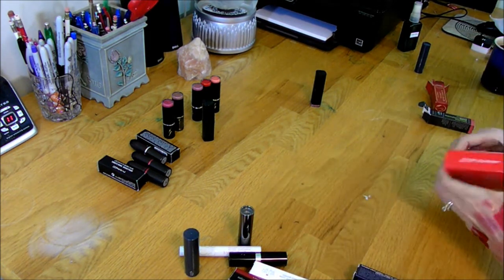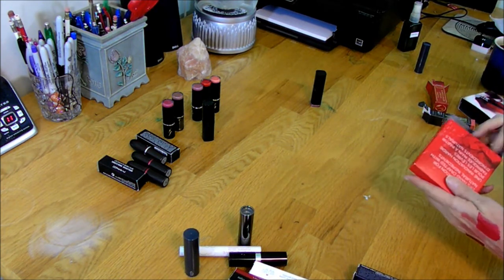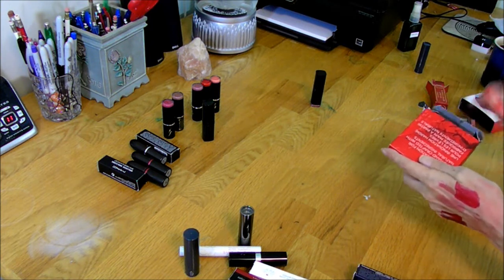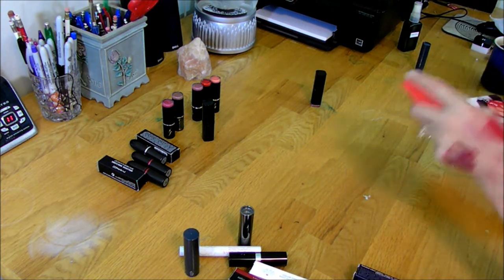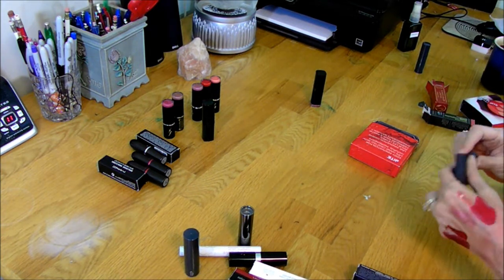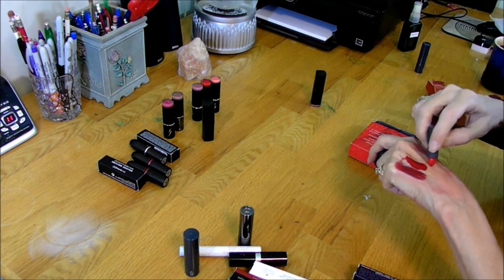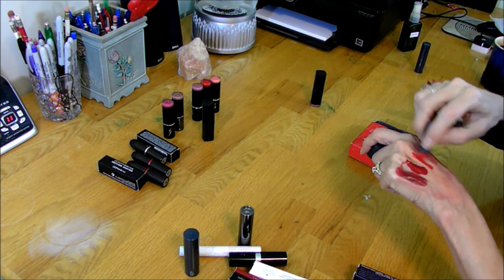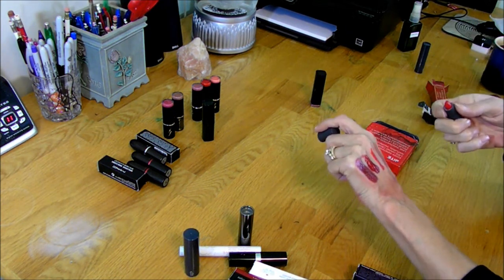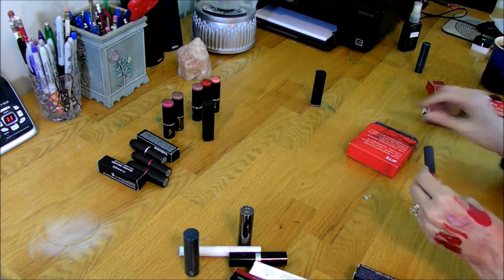And that just leaves us with Bite Beauty. Okay, let's wrap this up. I'm so excited. I feel like I'm at the end of a tunnel. Does that make sense? Just this whole process of going through everything and examining each thing.